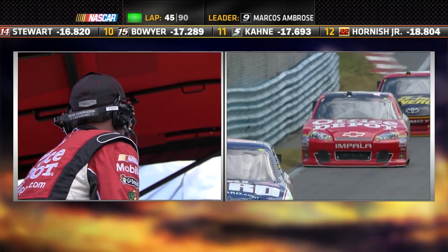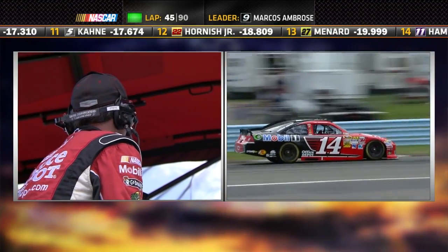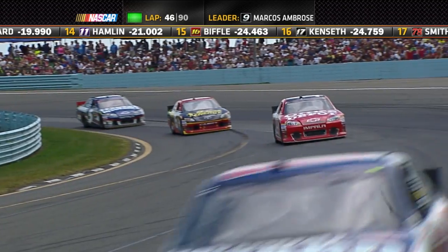Now hustling he has to, after a penalty on his pit stop when they carried the fuel can out of the pit box that sent Tony Stewart back to 25th. He's now up to 9th spot. Well, he saddled up and rode that thing to the front, didn't he? Wow.